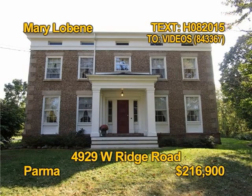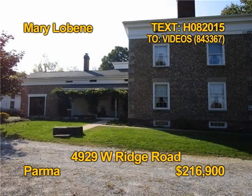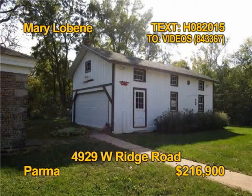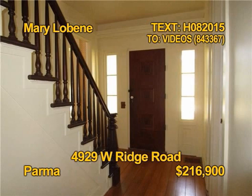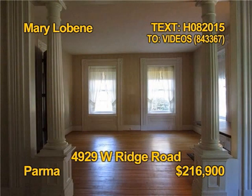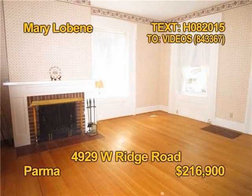The Thrall House, an 1845 cobblestone in Parma, has been lovingly cared for and maintained. It offers timeless elegance and craftsmanship. The home has a first floor laundry and a porch overlooking a carriage house. You'll find four bedrooms, one full bath, and one half bath. There are Greek moldings and wood floors. Arrange a tour with Mary Lobini.